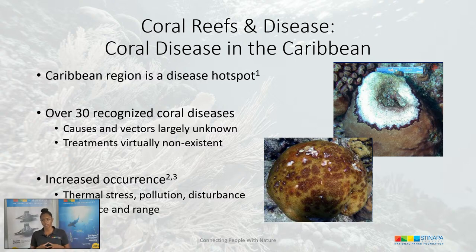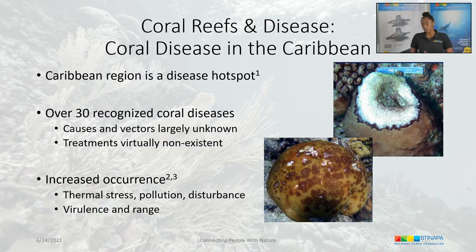What we have seen in the region is that diseases are becoming more frequent. They're becoming a lot more common. So we know that thermal stress, so warmer waters, pollution, disturbances, unsustainable fishing practices, all of these things increase how frequent diseases appear on our reef, but they also increase how lethal diseases can be and which geographic ranges they occur over. So what we have seen in the Caribbean is that diseases used to be on the reef, but not really that noticeable. And we're getting more and more that over 20% of the corals on any given reef are showing some signs of disease.